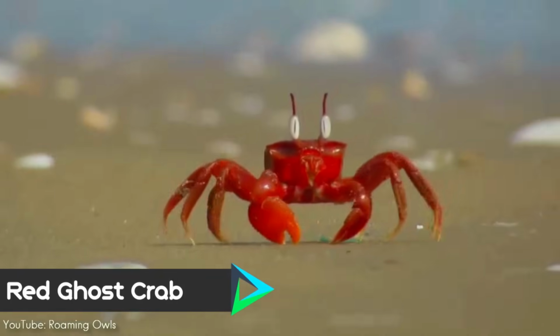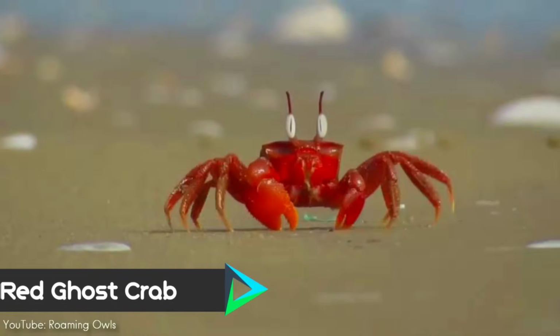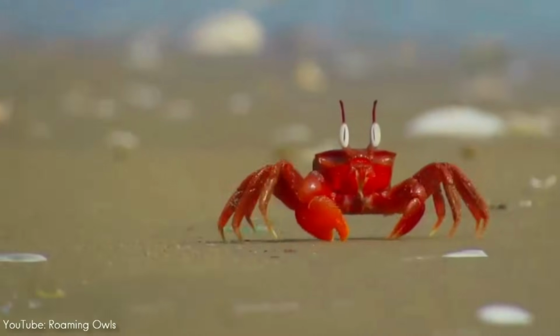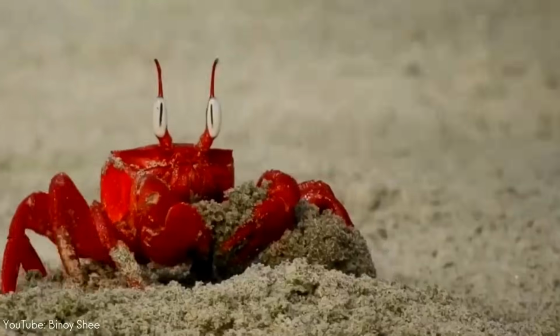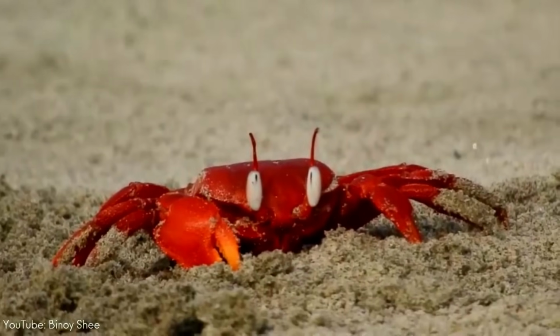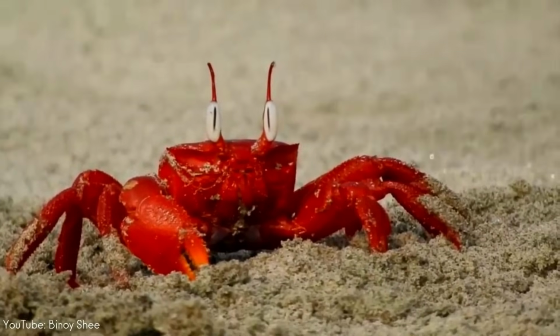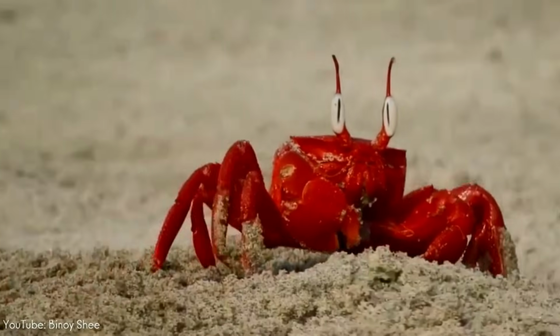Number 8. Found in the sandy shores of tropical and subtropical regions throughout the world, the red ghost crabs are a real treat to the eye. Like the other ghost crabs, the red ghost crabs are characterized by their thick and elongated eye stalks, box-like body, and one claw being larger than the other.